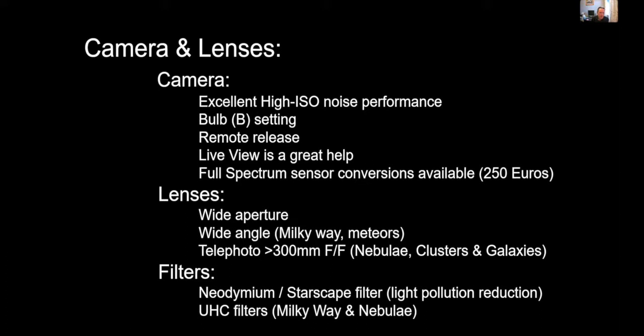Hydrogen gas emits a lot of red light, and hydrogen gas is one of the most beautiful things to photograph in the galaxy. So by removing the filter from your sensor, you can get a much more sensitive camera for astrophotography. But as I say, you've got to be keen to spend the €250, and once you've done it, it's no use for general photography. So that's quite a commitment, and it's not one that I've done.